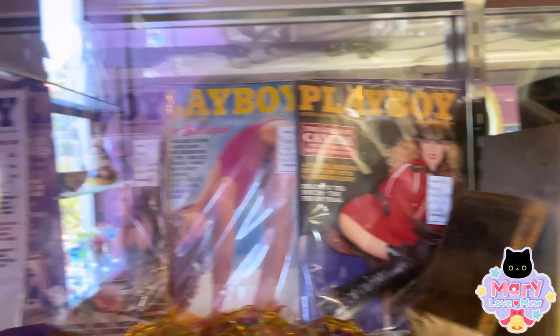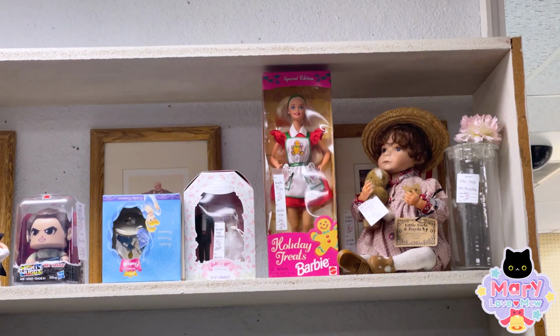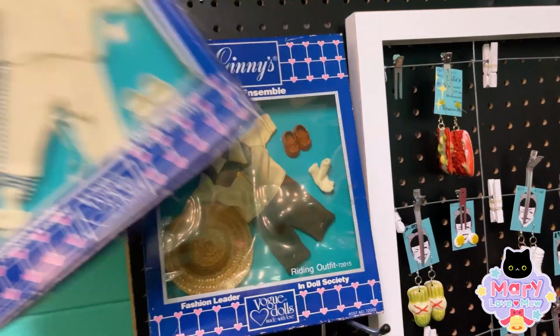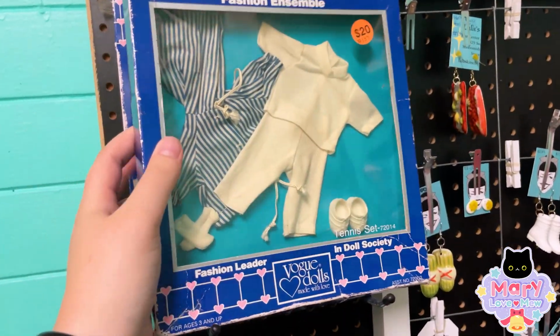But I actually own this issue now because, ironically, I needed to look at an article and I got it for the articles. That will make sense in a couple more weeks. I swear there's some context to that. There's a related video, but it was really funny to find that exact issue in the store. While I was able to find a few Barbies and some doll clothing here, there wasn't a lot that I was specifically looking for.